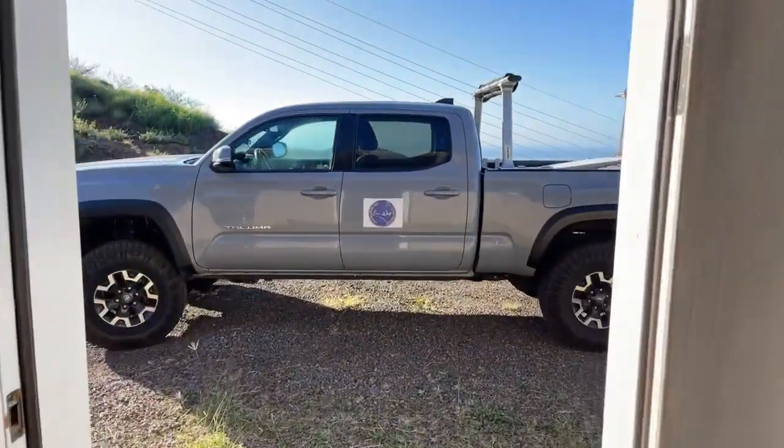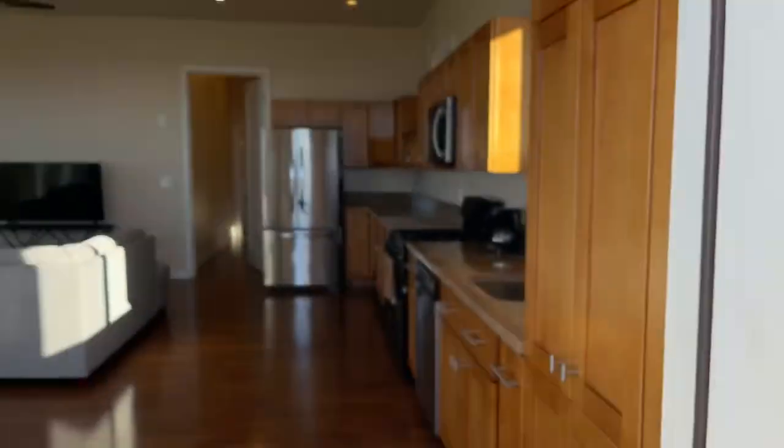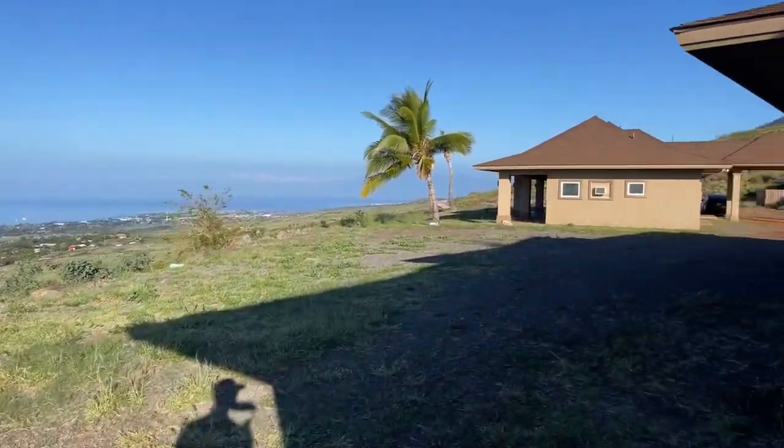And then we're going to take a quick cruise, if you will, up the side of the mountain. I haven't quite gotten my cardio in today yet, so this will be the beginning maybe of my cardio.